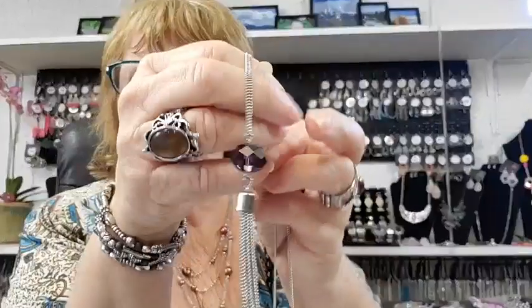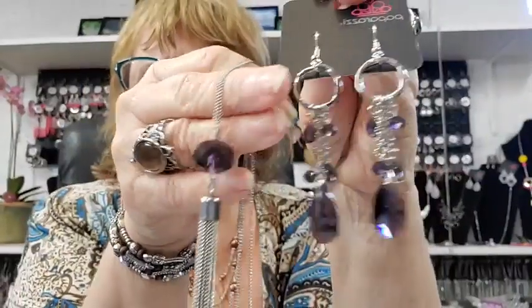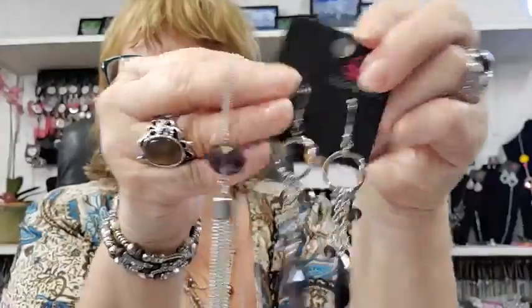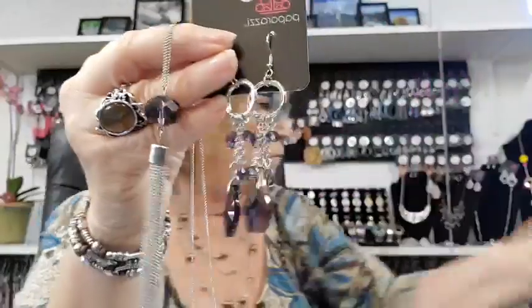Okay, so this is the necklace, and then here's the earrings that look really good with it. They have the circles, the small jewels, and then the teardrop shapes, and these hang about here on you. But they go with the color on this perfect. Number 93 for that set.